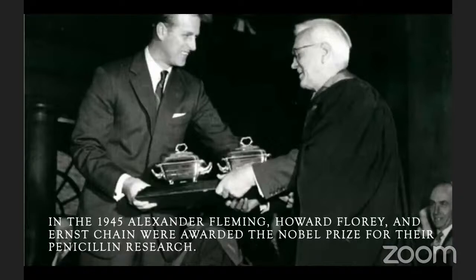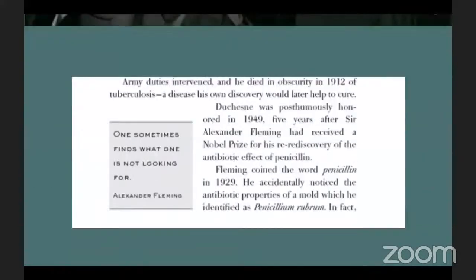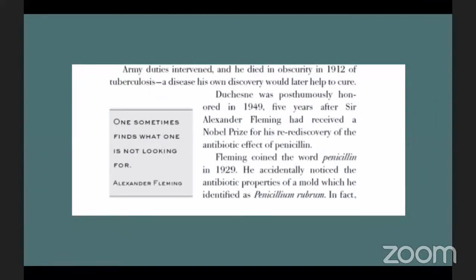In 1945, Sir Alexander Fleming was awarded the Nobel Prize with other doctors, and 5 years after his honor, Duchesne was also honored because they found evidence that Duchesne was before Alexander Fleming. He discovered the relation between penicillin and the mold on bread. He died in 1912 of tuberculosis, ironically a disease he could have cured with his own invention.